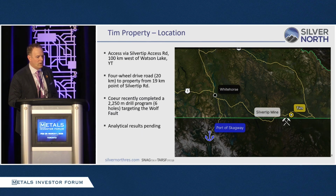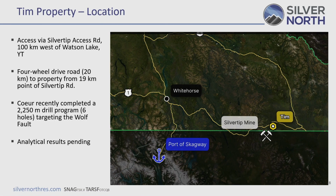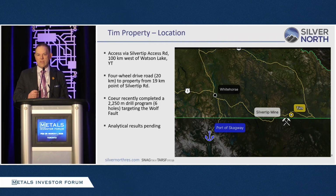Switching gears and heading down to the southern part of the territory in the Silvertip area, this district is an emerging CRD district that not really many people are talking about. In fact, Coeur was often looked at as having made a really big mistake when they bought the Silvertip project, say 5 years ago. But in the meantime, they shut down the mine, the mill wasn't working properly, and they focused on building their resource. And that resource has tripled in the last few years.